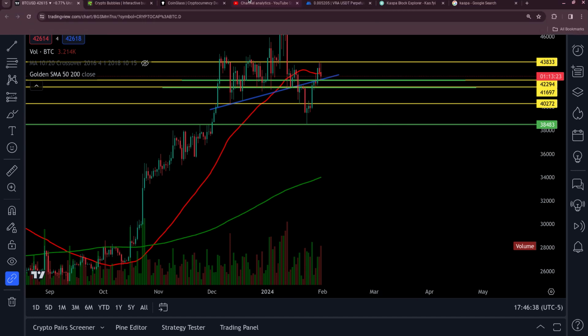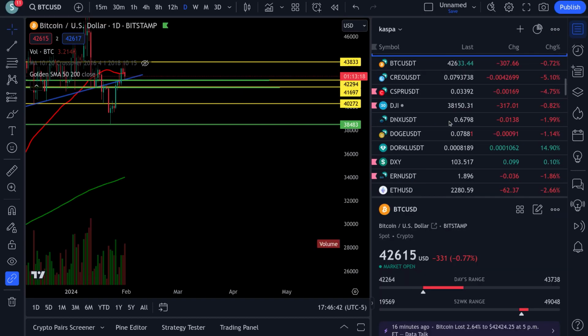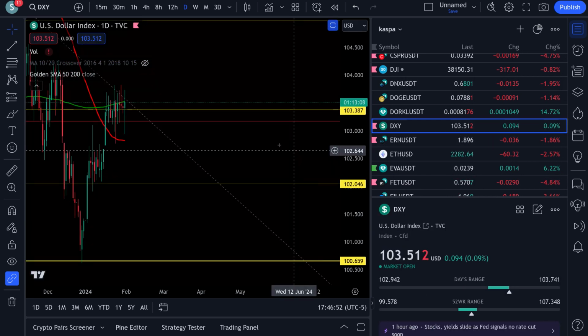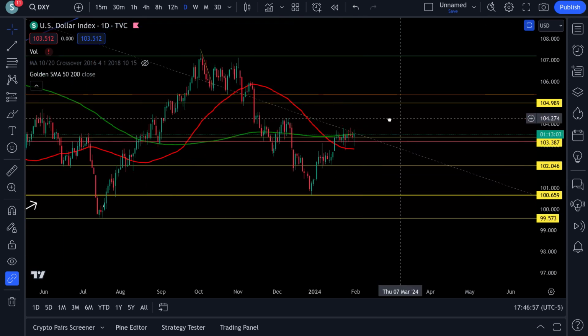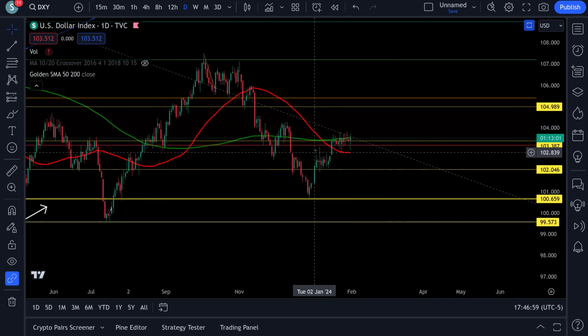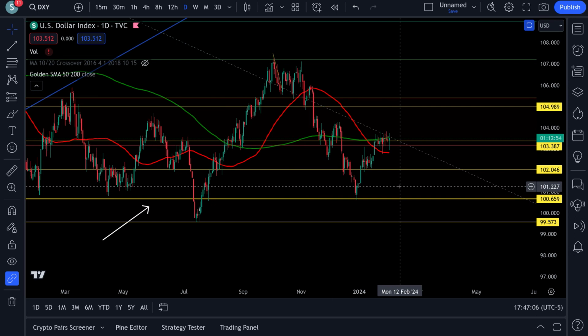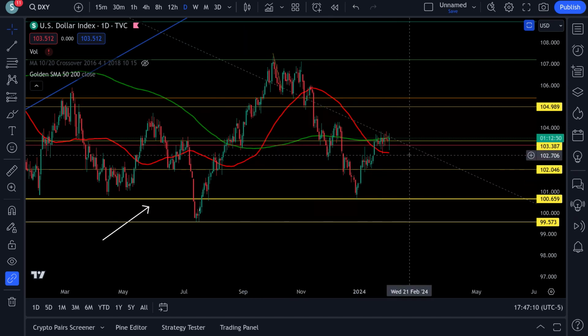So let's get back over to Kaspa when we're talking about that. You can see here the Dow Jones down 317 points. The Dixie's up to 103.5. That could have a pretty good run coming here. Let me show you real quick. I don't want to spend a whole lot of time on this today and keep you guys tied up. All right, now here we've had this crossover. The 200 went over the 50 here on the daily. I didn't even see that. You had a golden cross here. You had a death cross right here for the Dixie on the daily.